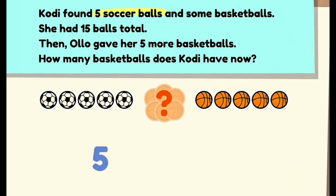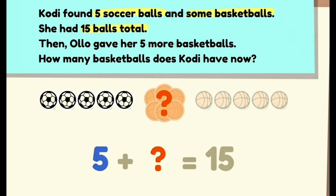Cody found 5 soccer balls and some basketballs, but we don't know how many. And she had 15 balls total. Let's stop here to figure out how many basketballs Cody started with. 5 plus what equals 15? 5 plus 10 equals 15.